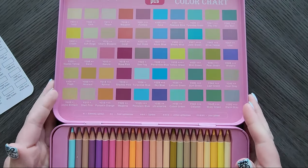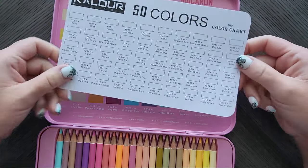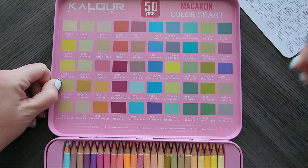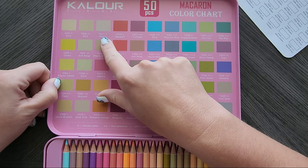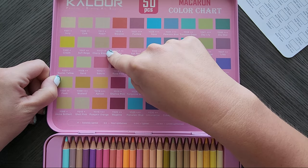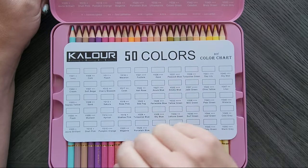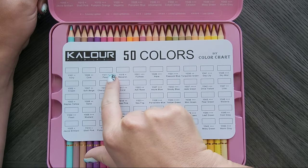All right, on the inside, you have a nice little color chart here, which does match up with the little handy dandy one they provided. It gives you their code, their name, and their light fast rating. According to them, one is extremely light fast.